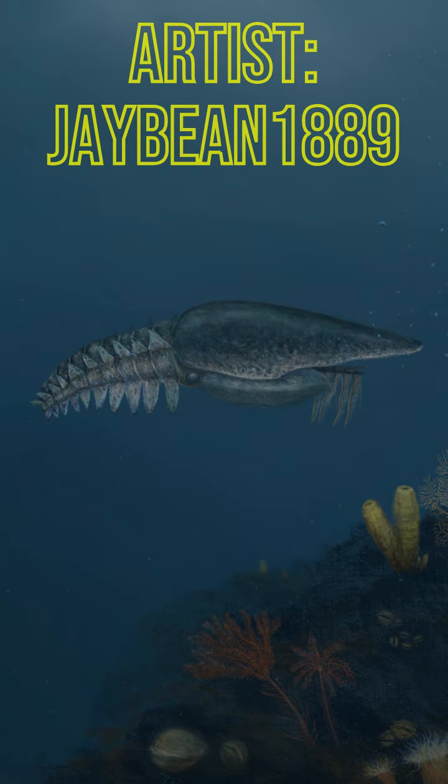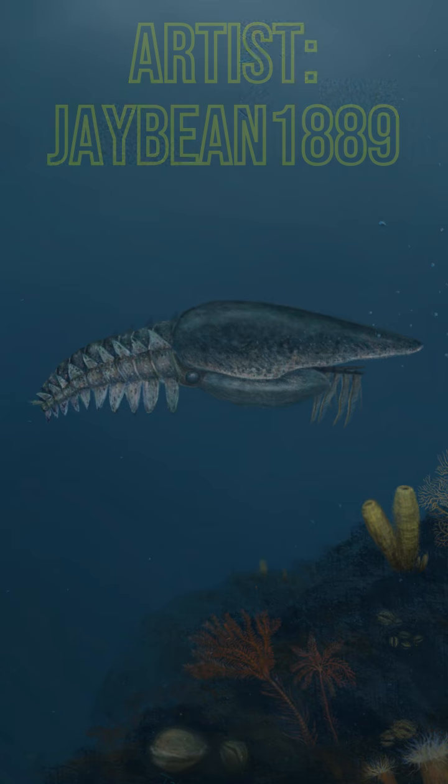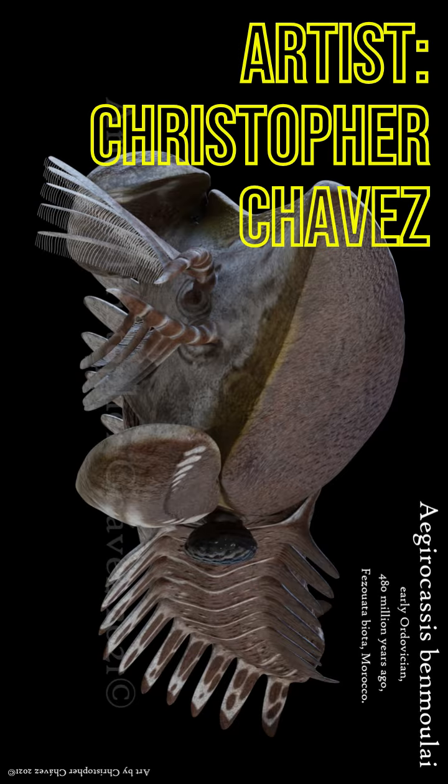Authors of the 2015 description of Aegirocassis also noted ribbon-like structures believed to have been gills, sometimes seen in other anomalocarids. These have in the past been assumed to have been fixed on the back, but describers of Aegirocassis noted that these possible gills attached to the upper row of the flaps.